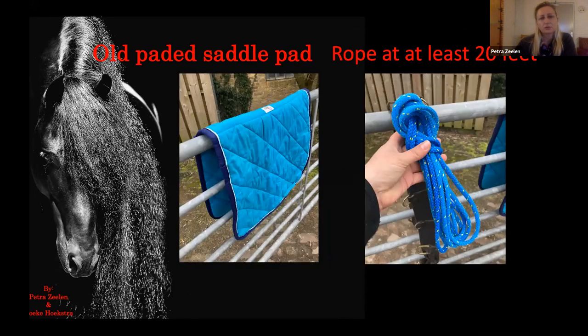And it can turn the withers of your Friesian white because of the rubbing and the pressure it gives. Now I use an old padded saddle pad to put underneath. I have a rope, it's fairly thick. I put a picture on here with my hand so you can see how thick that rope is. And it's very fine woven so it doesn't rub easily. It's about 20, 21, 22 feet. That's what I basically use to lunge the horse.